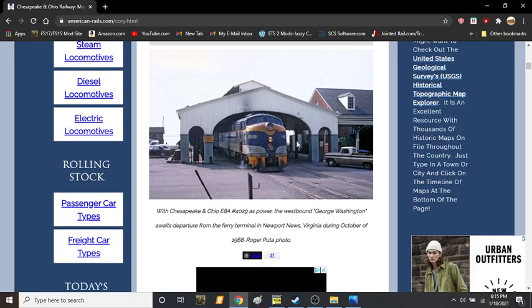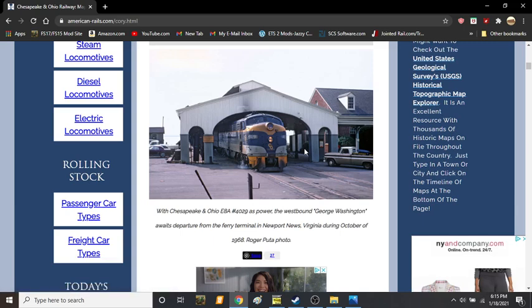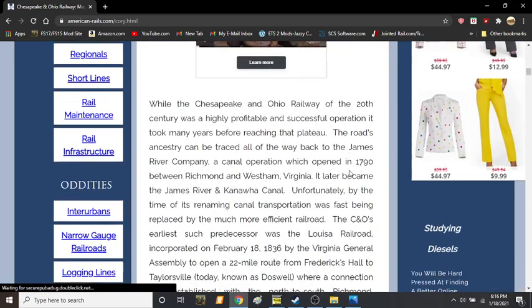So here we have a picture of a C&O E8A number 4029 as power of the westbound George Washington as it departs from a ferry terminal in Newport News, Virginia during October of 1968. Also notice the old Chevrolet, I think it's a Ford F100 to the right. I like to point out small details like that.